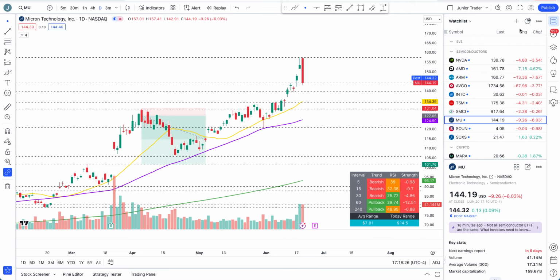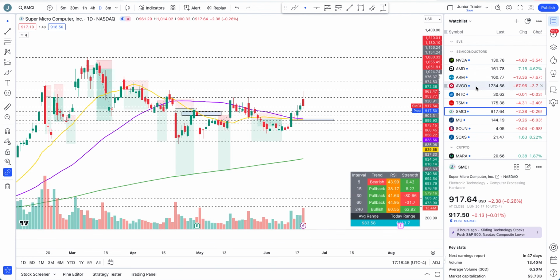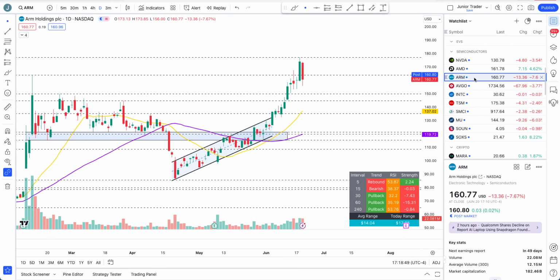This is Junior Trader, and in this video we are taking a look at some of the semiconductors. Nvidia will be coming out later in a separate video, but I want to talk in this video about a sudden sell-off that we are seeing on Micron, most importantly SMCI as well, Broadcom, and also ARM. So these are the four stocks I want to talk about in this video.